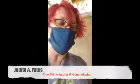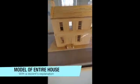Hey everybody, I'm Judith Yates, and what we're going to do right now is tour the slave quarters of this house, because I personally think that's the most important part. We're going to go into the door here, that's part of the tour, and see where they lived, cooked, ate, and survived. Come on, let's go. So the slave quarters is one of the earlier constructions on the site.